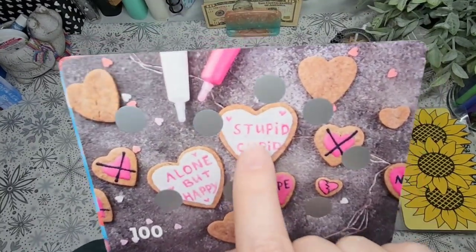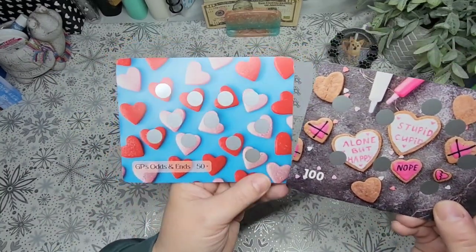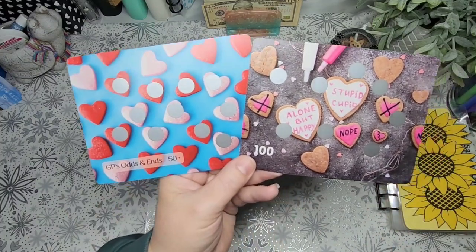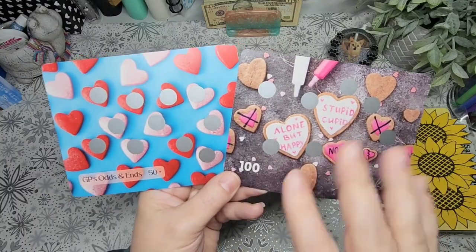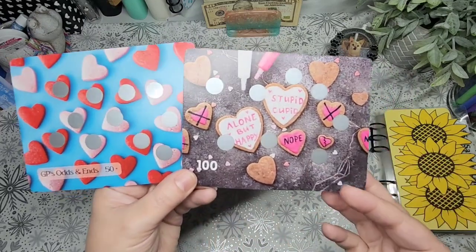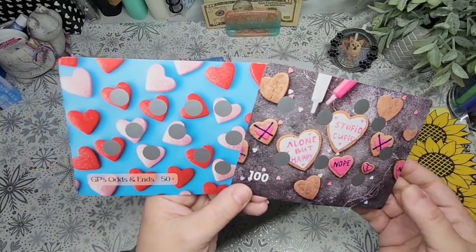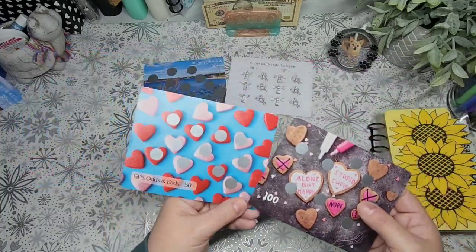But I love this. This says Stupid Cupid. I just kind of liked the thought of having your Valentine's on one side and then that anti-Valentine's theme on the other. So you will get both scratch-offs. In total, it'll be over $150 that you save for these two scratch-offs. So I just think that that's really cool.